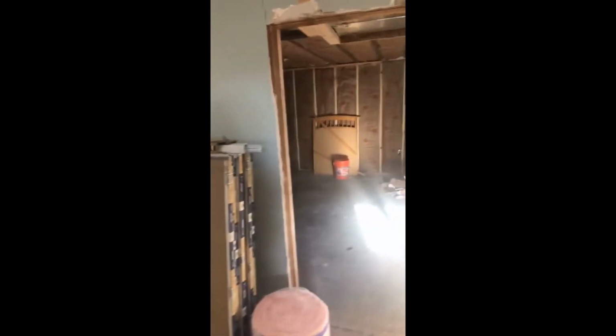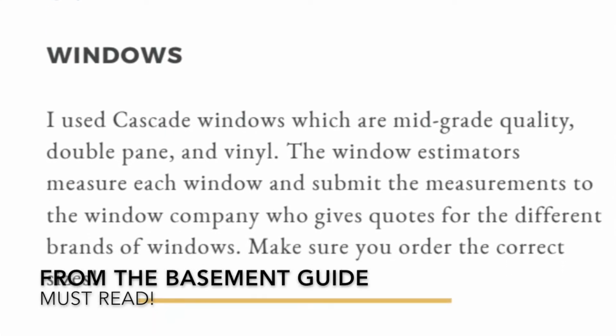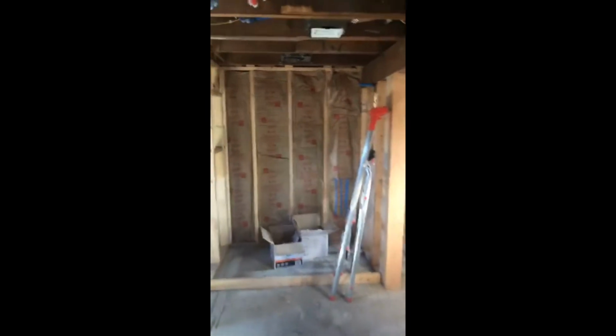Drywall's starting today. Framing is done, insulation, electrical. There's my egress window. I have two in the basement, maybe a little overkill. Bathroom changed since we last talked. This is going to be a double vanity. Shower, I'm picking out tile this morning, super excited about that.